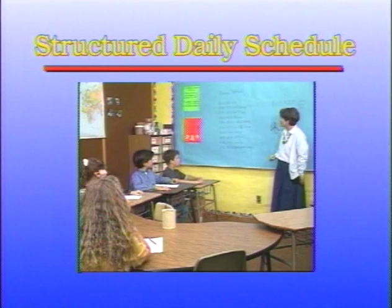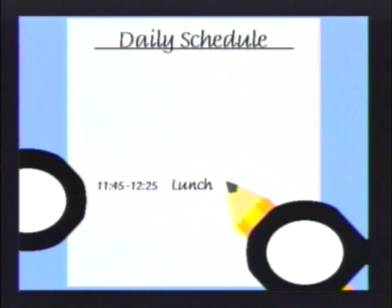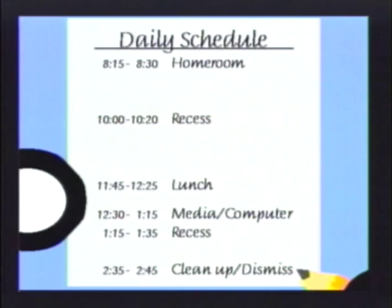Let's design a daily schedule for an elementary classroom. Here are a few rules to follow. First, list school activities over which you have no control, such as lunch, or an assigned time to use the media center. Second, identify the non-academic but necessary tasks such as announcements, taking attendance, lunch count, recess, and so on. Finally, schedule your instructional activities.